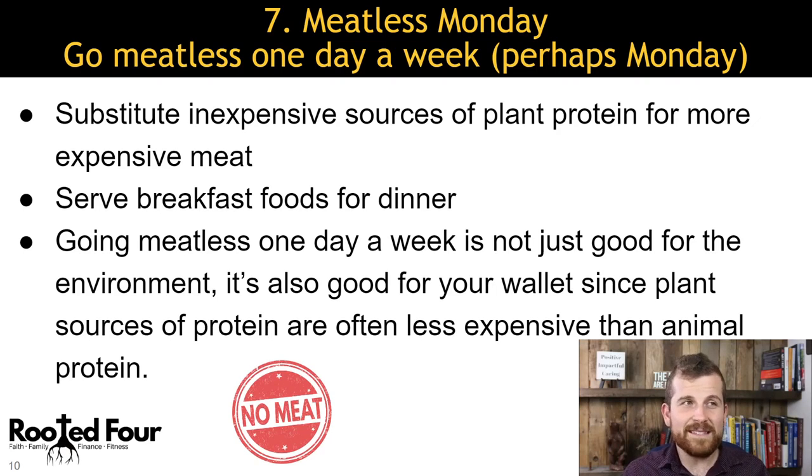And adapting Meatless Mondays is heart healthy, saves money, and you can spend that money on higher quality meats. Another idea is doing breakfast food for dinner. That sounds pretty good. I love waffles. I love my eggs. But going meatless one day of the week can be really good for the environment. It's also good on your wallet, and just really is an inexpensive way to drop your budget spending down.